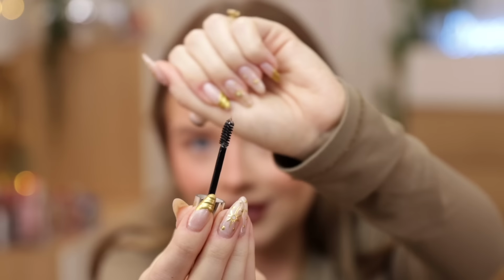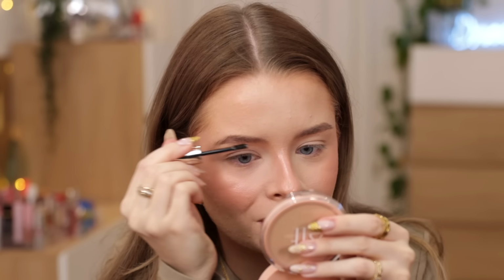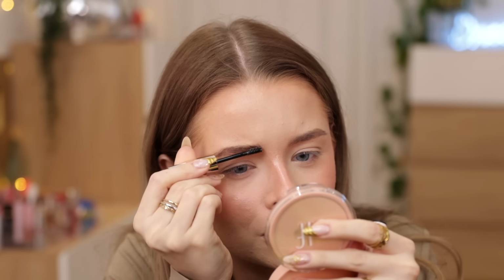For my eyebrows, I'm going to be testing for the first time, I don't know why I've not tested this yet, the Rare Beauty brow gel. I've seen so many people speaking about this on TikTok recently. Can you see the product on the end of that? That is a good sign that this is going to be a good brow gel. I've seen a lot of people saying that this has got such good hold.